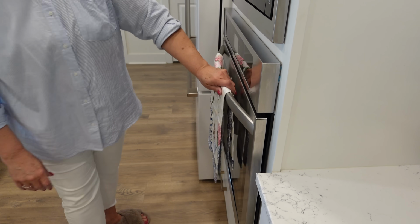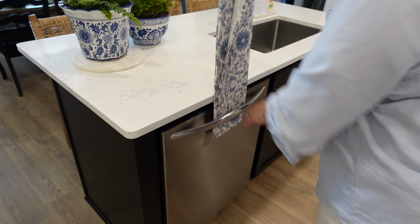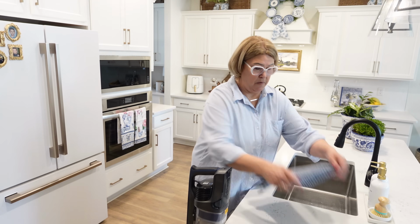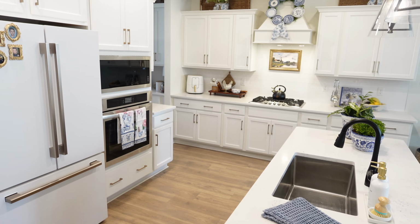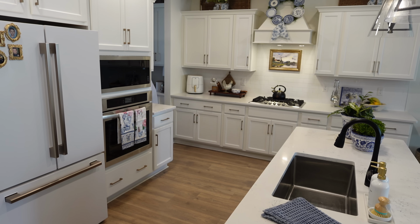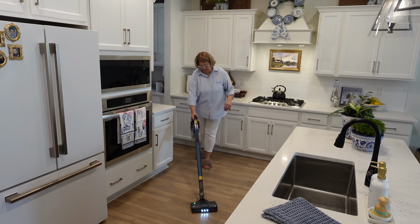So now we're placing those beautiful towels that I got. I love them. They're perfect. I told you I really just leaned into the blue and white, you guys, and it is exactly what I wanted in my kitchen. I'm going to give it a quick vacuum, and then I'm going to do a steam mop really quick in here.